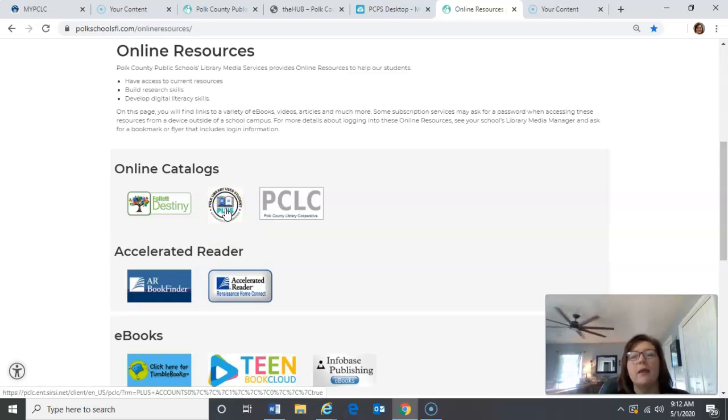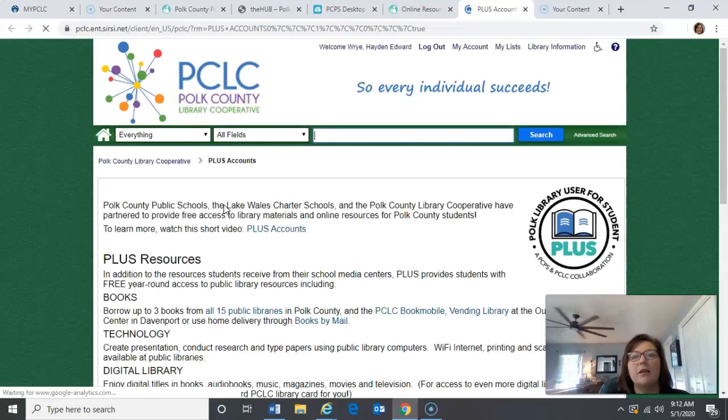This is where you're going to be able to go basically into the public library from your home, and you're going to be able to check out books to have them delivered to your home. All right, so you would click on this, and again, I'm going to log out because I was already logged in. I want to show you how to do that. This is where you're going to use your child's ID number. It's usually 6 digits, but you need to put the 5300, the Polk ID number, in front of those 6 digits.